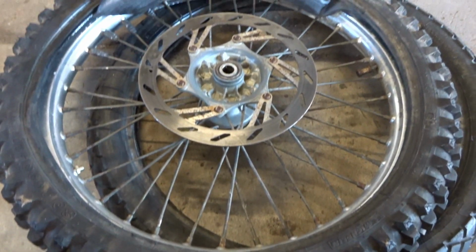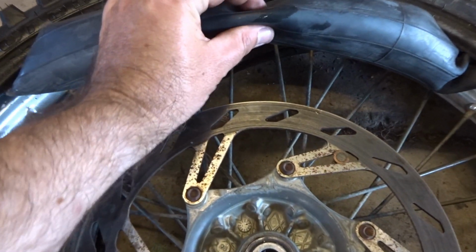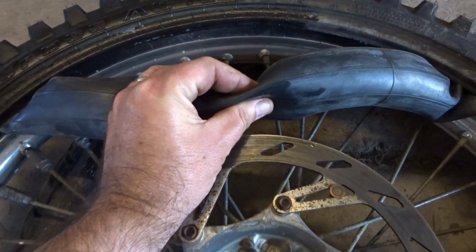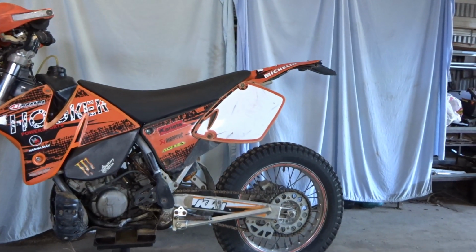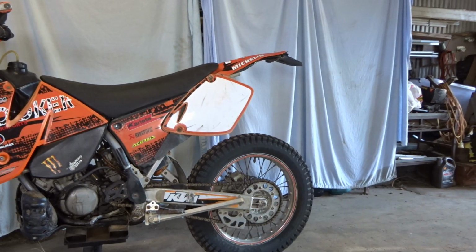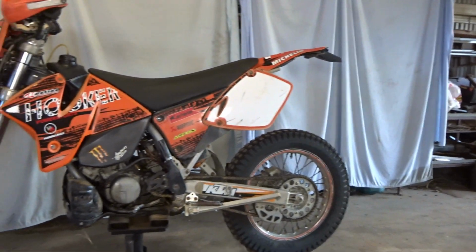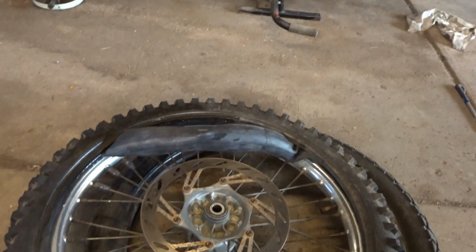Alright, second tube in, brand new tube, and yeah, I pinched it straight away. I've never pinched a tube before, and two in a row now, so on to our last spare tube, third time lucky. Anyway, we'll see. And Luke's over here putting on the number plate bracket, I don't know what to call it, number plate holder. And yeah, we're gonna be done here very, very soon, I'm sure.